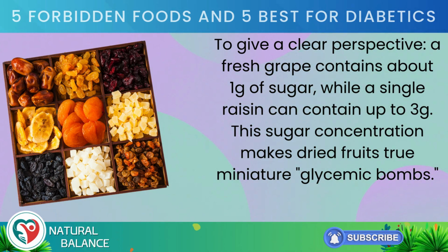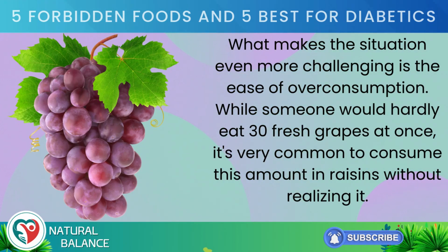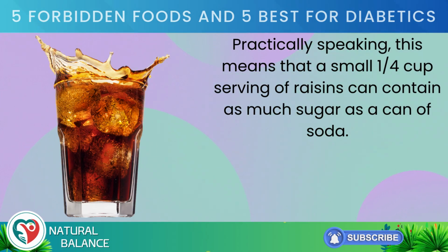This sugar concentration makes dried fruits true miniature glycemic bombs. What makes the situation even more challenging is the ease of overconsumption. While someone would hardly eat 30 fresh grapes at once, it's very common to consume this amount in raisins without realizing it. Practically speaking, this means that a small 1/4 cup serving of raisins can contain as much sugar as a can of soda.